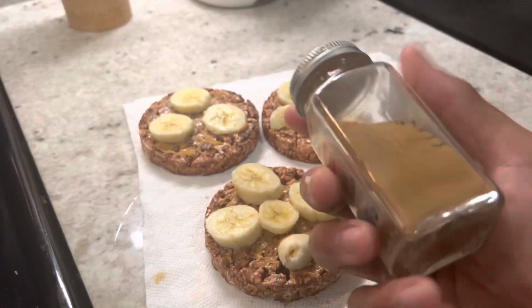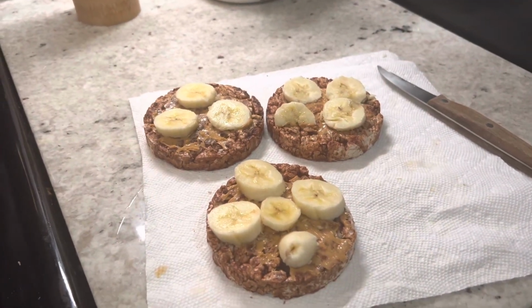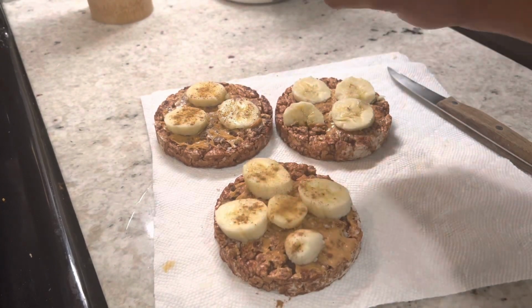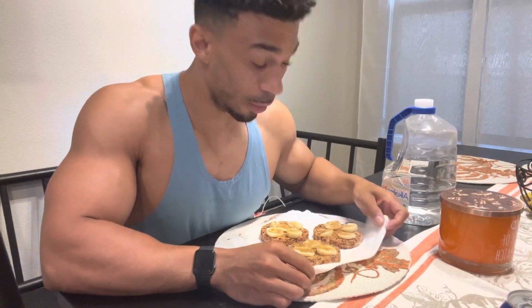We're gonna put a little bit of ground cinnamon over the top just to give it that nice little coat. All right, so this is gonna be meal number 2. It is 3 chocolate rice cakes, 20 grams of peanut butter, and 60 grams of banana with some cinnamon dash on top.